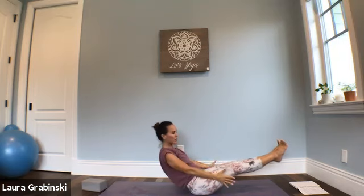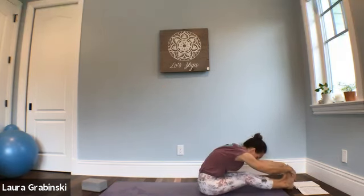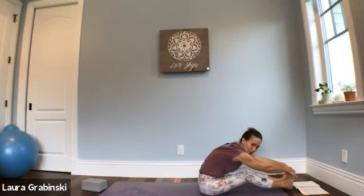If you need the hands over by the hips, that's fine. Inhale. Forward fold, heels to the ground. Exhale. Hold on to the feet, please, if you can. If you cannot find the feet, it doesn't matter. Hold on to something, soften the knees if you need to.